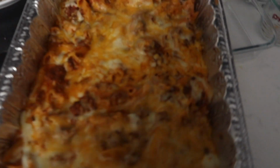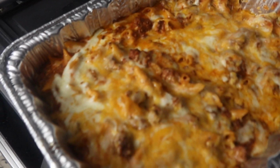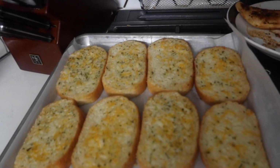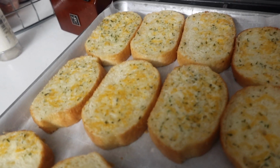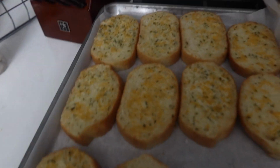Anywho, I cooked dinner. Let me show y'all the dinner I made. So I made some baked ziti. And then I made some cheesy garlic bread. And this was chicken breasts for a salad. But yeah, so this is dinner. I'm about to eat.